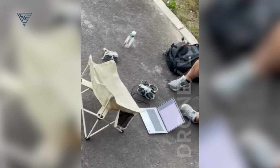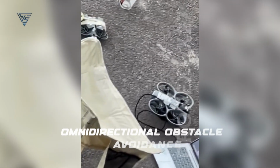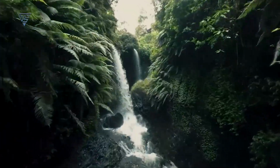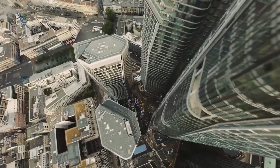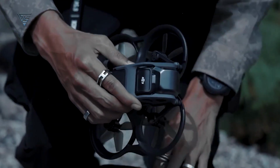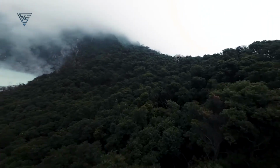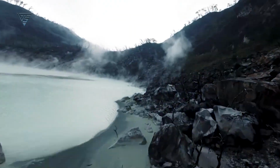Drone XL's leaks, backed by trusted insider Jasper Ellens, hint at omnidirectional obstacle avoidance. That means 360-degree sensors to keep your drone safe in tight spaces. No more heart-stopping crashes in crowded urban shoots. And get this, a redesigned frame with 4-blade propellers and a relocated battery for better balance, making it more stable and powerful, according to a leaked video on Chinese social media.